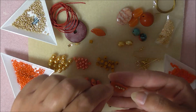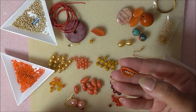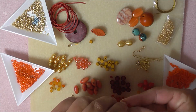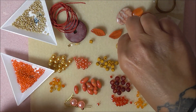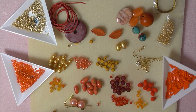So then that's how I start getting my inspiration for what I'm going to make from these wonderful bead boxes. I just thought I'd share that with you to give you a little idea. So I'll catch you then when I've made a few bits.